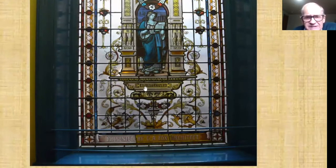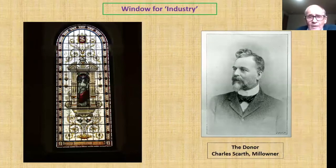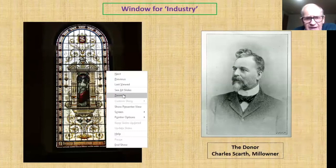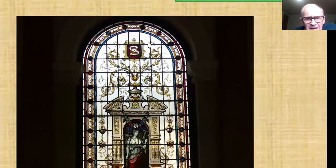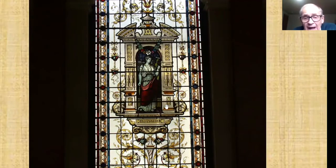And here you see is, properly enough, he's dedicated the window to Architectura, the Latin for architecture, presented by G.A. Fox, architect. The windows cost £25 each. They were designed in London and made in Leeds. On the first floor, the central window is the one presented by Charlie Scarth. And again, we'll go into it and look at it in detail. There is his initials CS and Industria and industry.